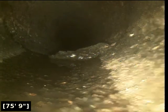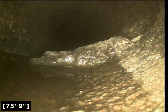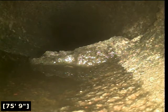Okay, so we tried to get past this point, and unfortunately, I'm just not able to get past it. So we're going to go ahead and start retracting our camera. I located this position. It appears to be located right in the middle of the right-of-way, right where the sidewalk is.